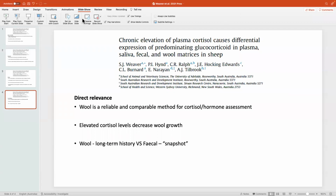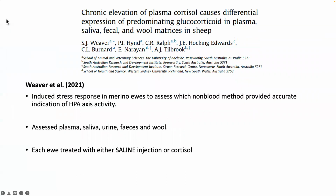Alrighty, the previous recording didn't work, so we're going to start again. Let me restart my timer.